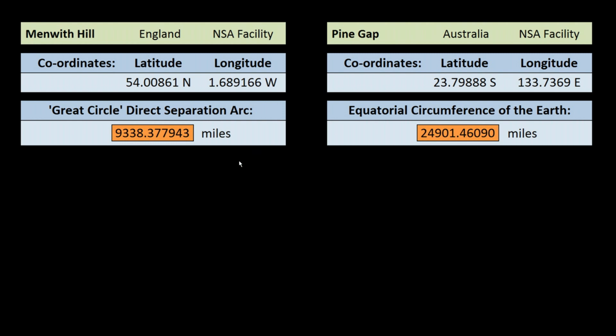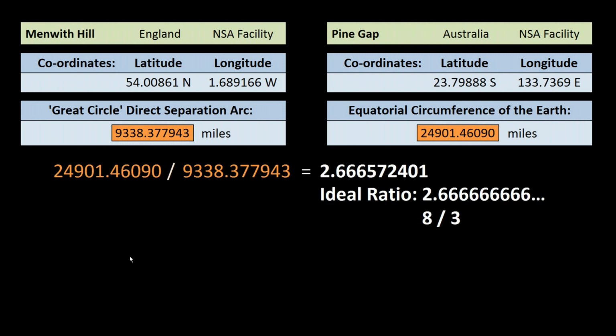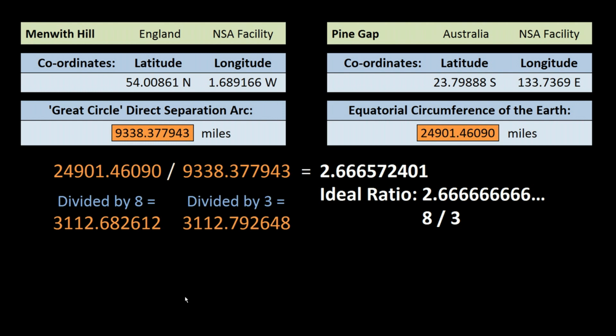So a simple ratio that we have, if we basically divide one by the other, we get this. Equatorial circumference divided by the arc separating them, and we get this sequence here, 2.6665, and you can see how close it is, almost dead on to this sequence here, which is the basic fraction 8/3, okay, if it were recurring sixes all the way. Now, why is this important? What is so special about this relationship existing here? It's one that very basically ties in harmoniously the arc distance between the two sites and the equatorial circumference of the Earth. Well, why is this? Well, if we go further, we can see the answer.